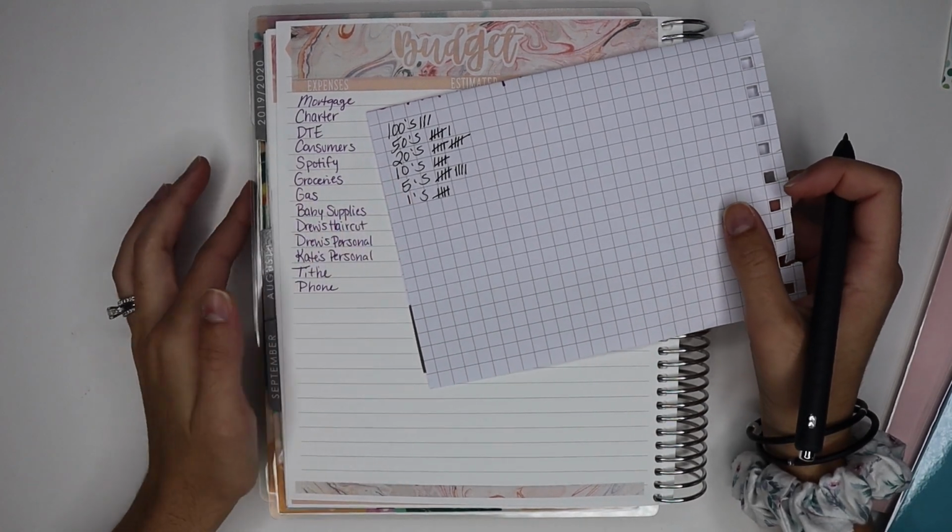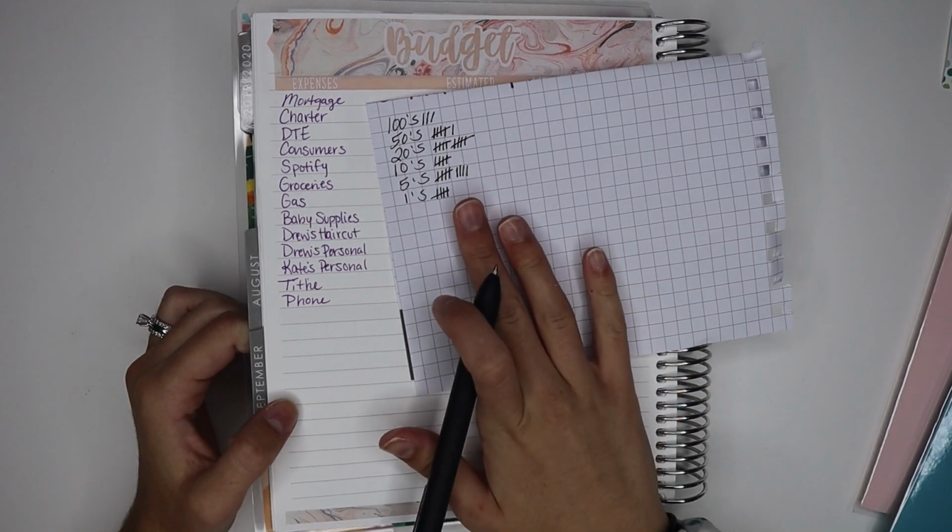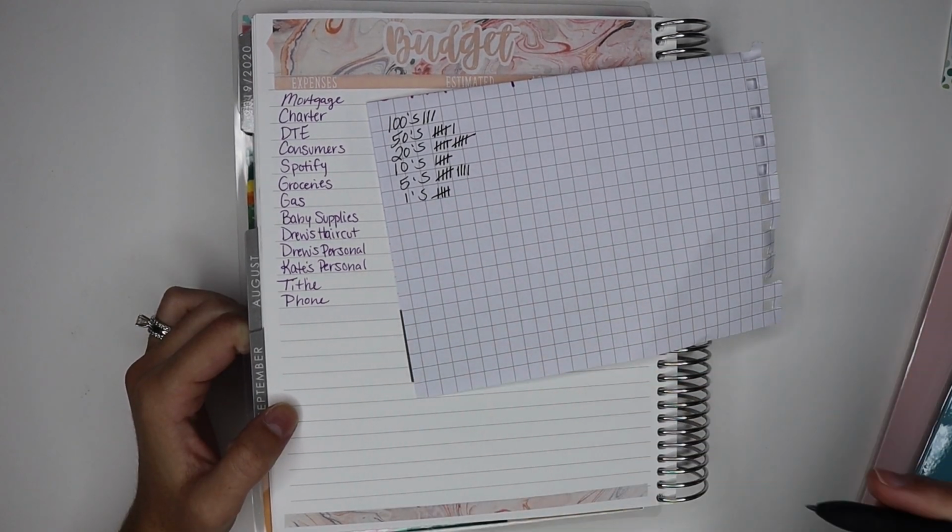Okay, now I have my cash breakdown done, and I'm going to get that money out of the bank, and then when I'm done doing that, I'll be able to stuff my envelopes.